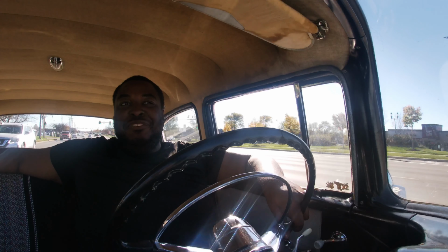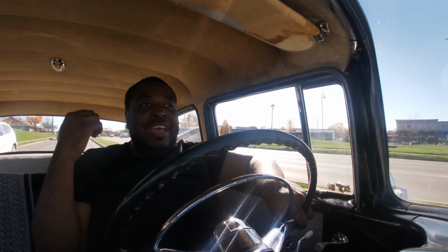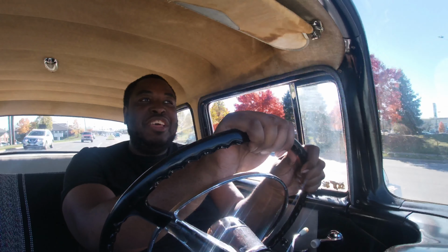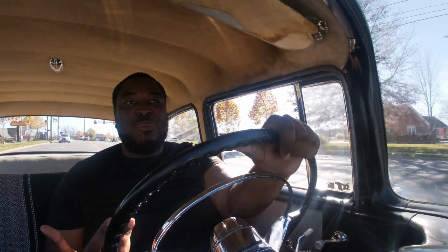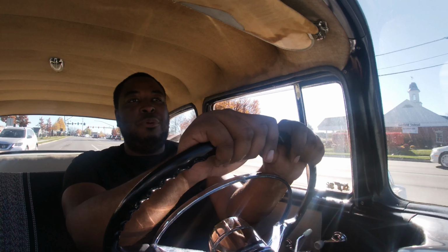So Anthony actually somewhat dailies his car, and even when I came today to pick it up, he had his child seat in the back seat of the car. And that's how you can tell he literally drives his car, and I love that about it. It's a driver's car. He bought it not to let it sit in the garage the entire time. He bought it to drive it, and I love that. That's how you take care of these cars, by driving them, not letting them sit whatsoever.